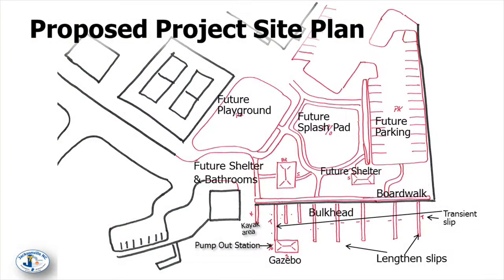I'd like to focus your attention more on the bottom half, which is really everything to do with the water and all of the facility improvements that we really should make for that. So everything from the boardwalk to the bulkhead to the slips to the gazebo out on the water is what we're calling our phase one improvements.